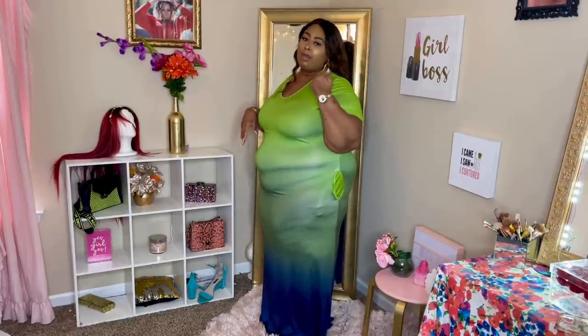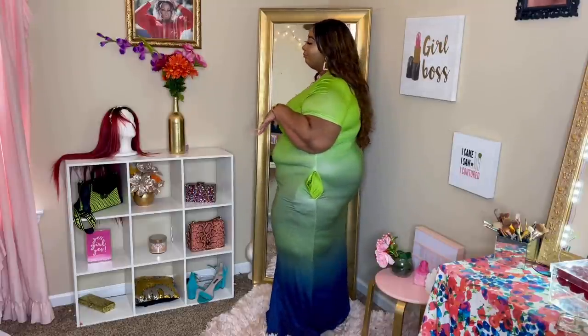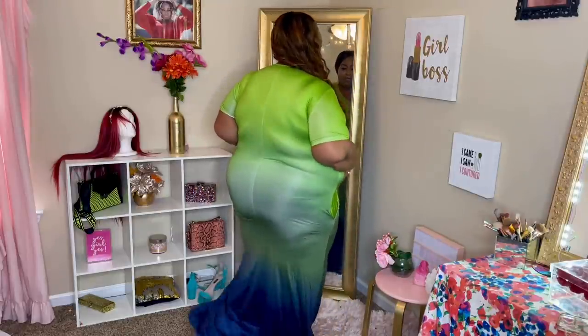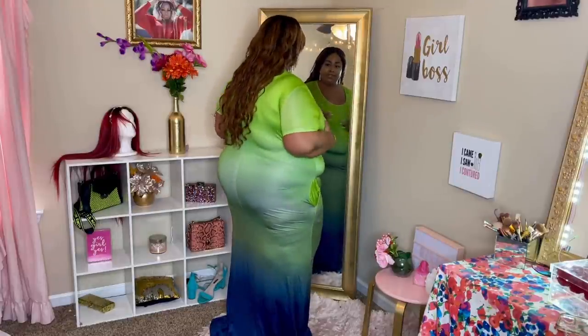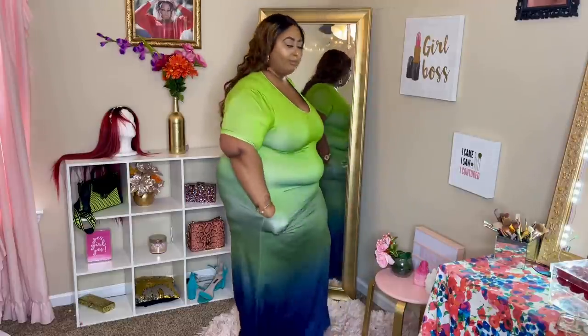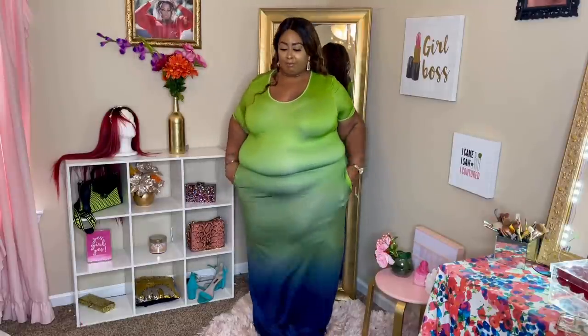I'm just excited and extra about this dress, so I'm sorry. Don't judge me, okay? Anywho, the back is pretty standard. I love how it fits. I absolutely love this. And I love this color. What y'all think? It's the pockets for me. Definitely the pockets for me.